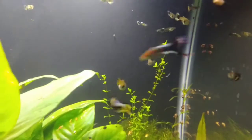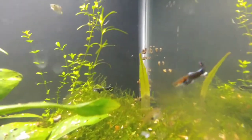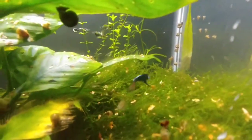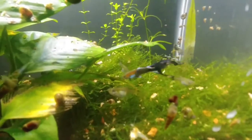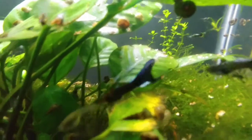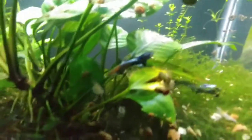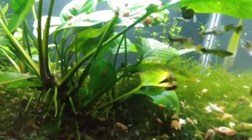Let's see here, yeah. And we have those guys like that. I like the starburst bodies, long fins, and big ears. Those guys are super sweet looking, I think. They're really badass looking when they're young. They're red, white, and blue.